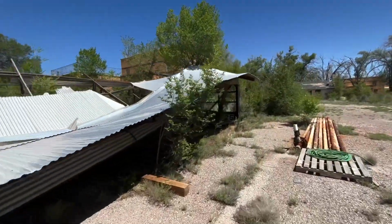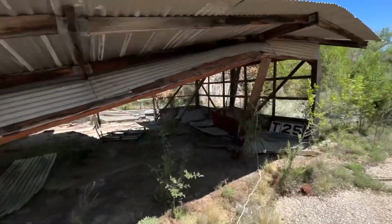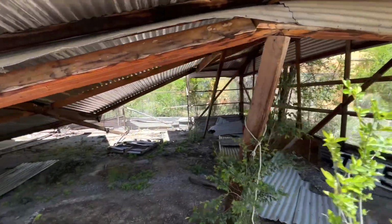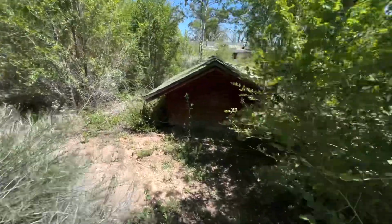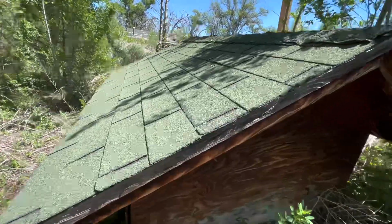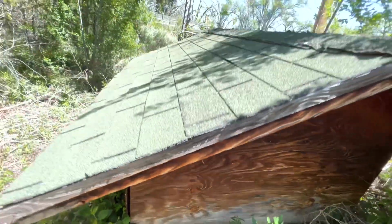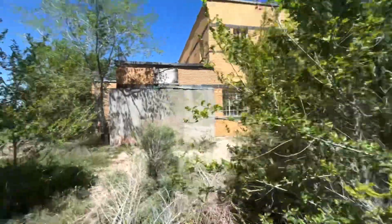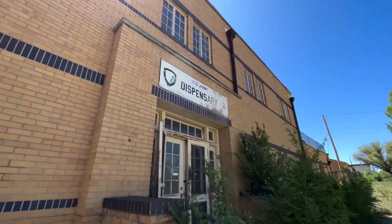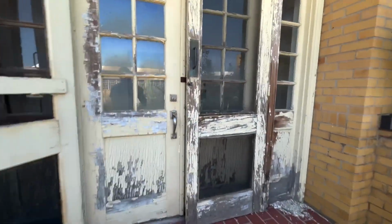Here's like a collapsed shed, if you will. Like an old well house, I think. I actually hear water. Let's see if you guys can hear it. Hear water in there. This is the dispensary. But I don't think I can get in this building.